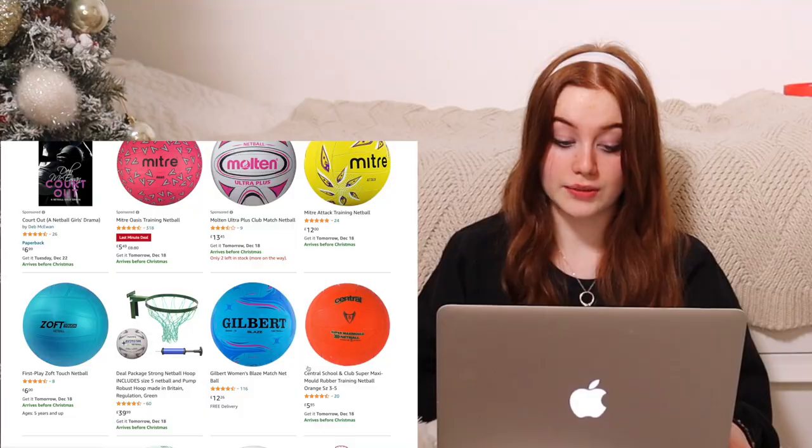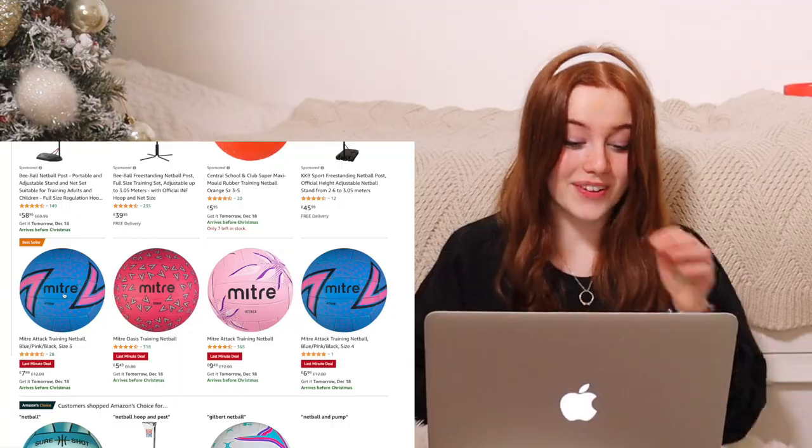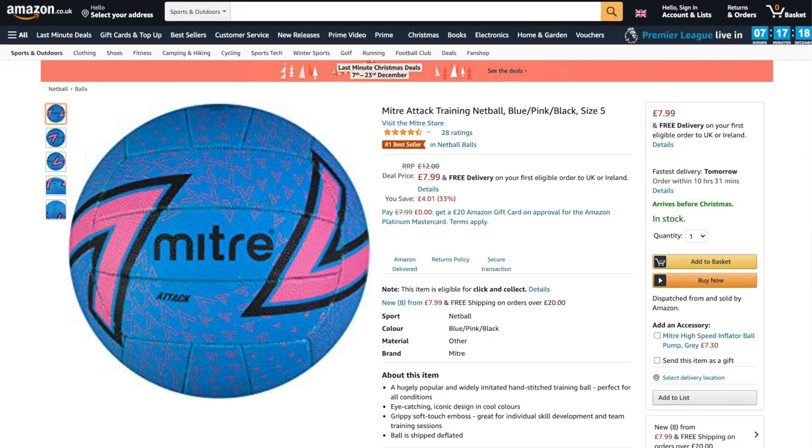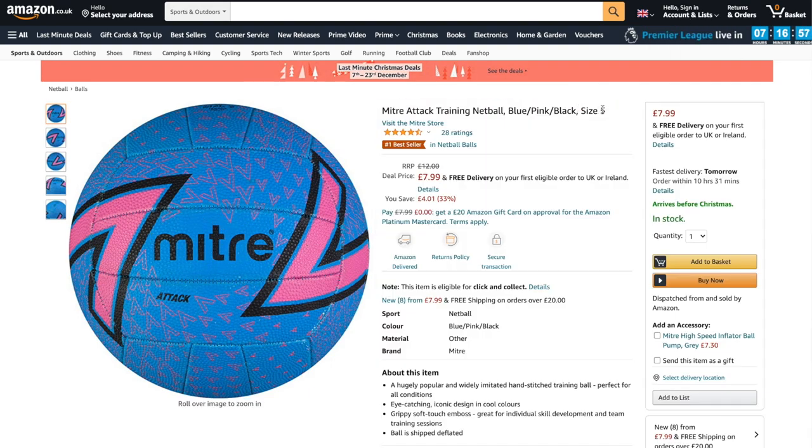There are some really pretty ones. Genuinely, there are some that make me want to do it. There are some that remind me of school PE. I don't know much about the balls, so I'm gonna look at some reviews. Okay, I found one. It's blue, an electric blue, and it's got pink, it looks a bit like lightning bolts actually. It's a size 5, if that means anything to anyone.